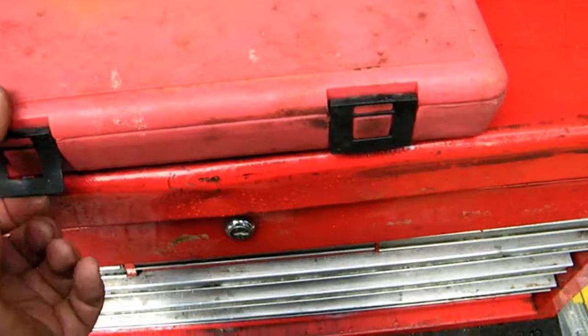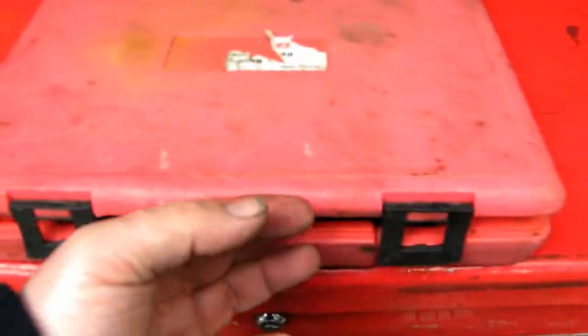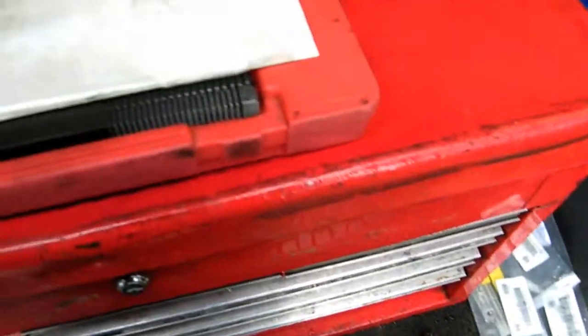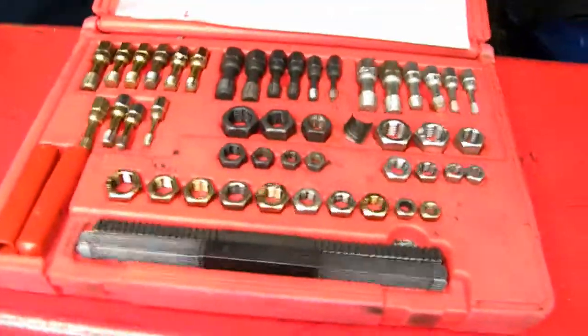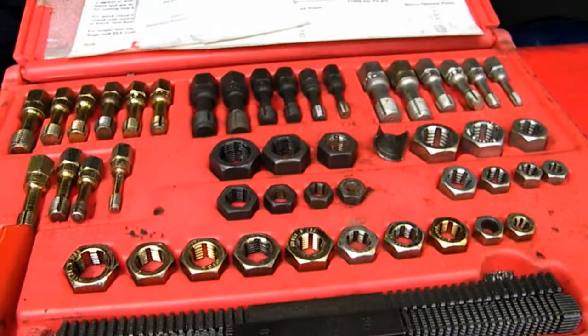The other thing I wanted to show, apart from an empty bucket, is this that wet all the way back there. Talking about the threads and bolt sizes, I've had a bit of kit, used it a lot. There's a thread chaser set for repairing threads, cleaning threads out.